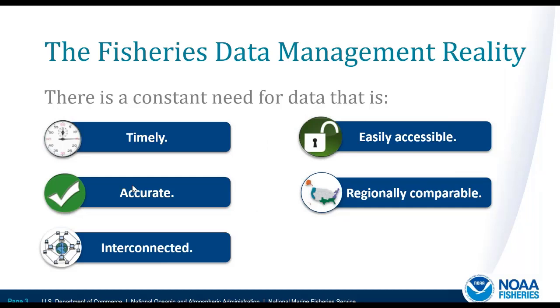These improvements make sense on their face. However, changing trends in management, science, and public expectations means that what has always seemed like a good idea is now really an agency imperative. The fact is that there is a constant demand from all sectors for data that is more timely, accurate, interconnected within and among regions, easily accessible by a broad array of users, and regionally comparable. All, of course, while facing constrained resources.